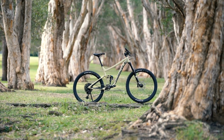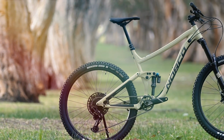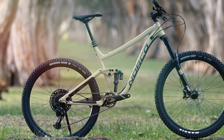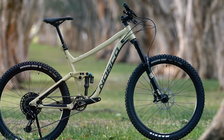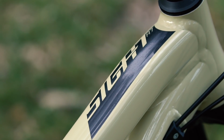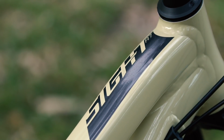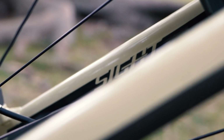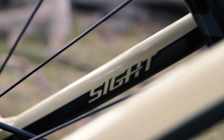Throughout most of the Norco dual suspension range, you have the option in wheel sizes as well as frame materials, carbon or alloy. Are you going to be better off going for the higher spec alloy frame, or are you better off to take a hit on the components in order to get a carbon frame? When it comes to the Norco Sight series, if we had the choice between going for the A1, this particular bike, which comes in at $4,999, or the C3, which is the entry-level carbon bike, coming in at $5,199, we'd save the $200 and go for this one.